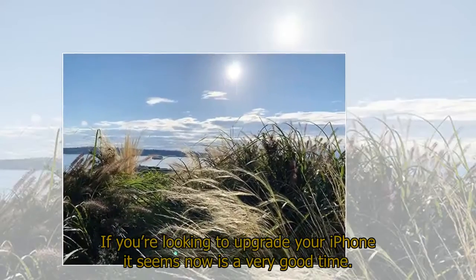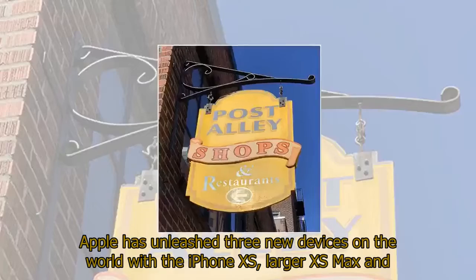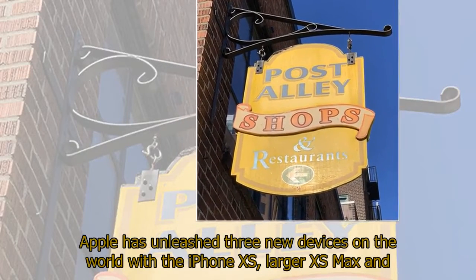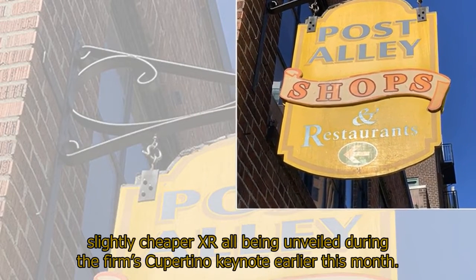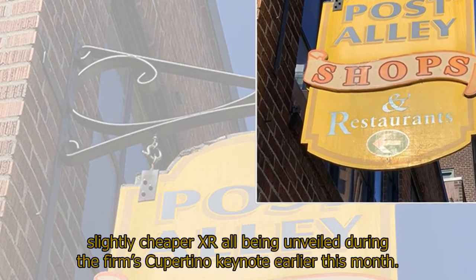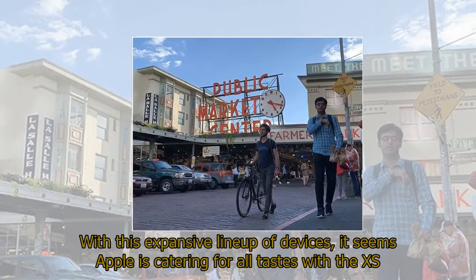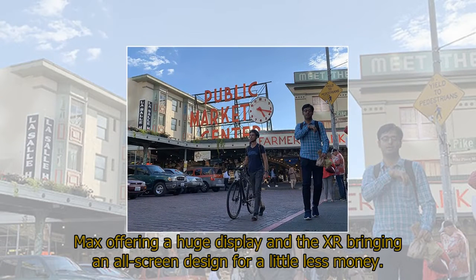If you're looking to upgrade your iPhone, it seems now is a very good time. Apple has unleashed 3 new devices on the world, with the iPhone XS, larger XS Max and slightly cheaper XR all being unveiled during the firm's Cupertino keynote earlier this month. With this expansive lineup of devices, it seems Apple is catering for all tastes, with the XS Max offering a huge display and the XR bringing an all-screen design for a little less money.